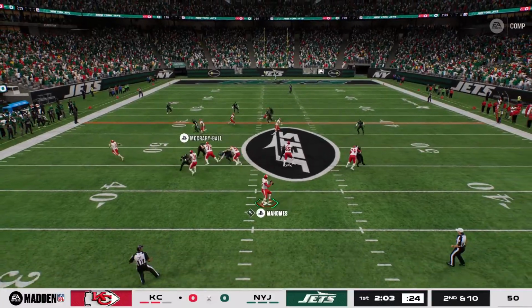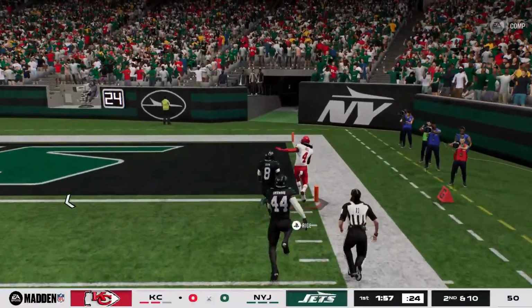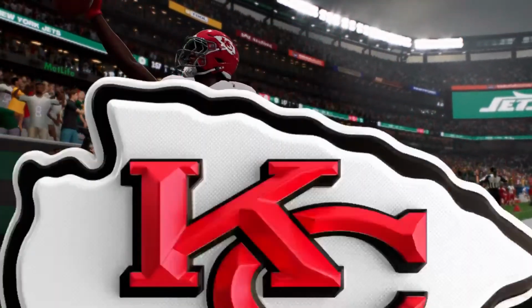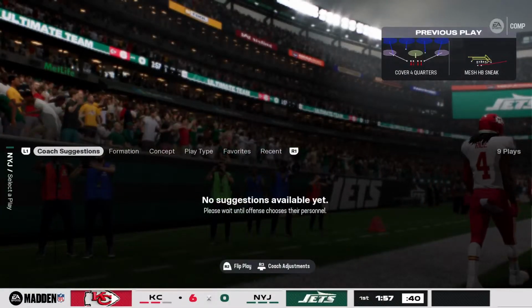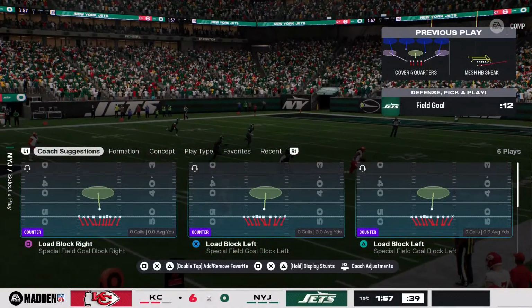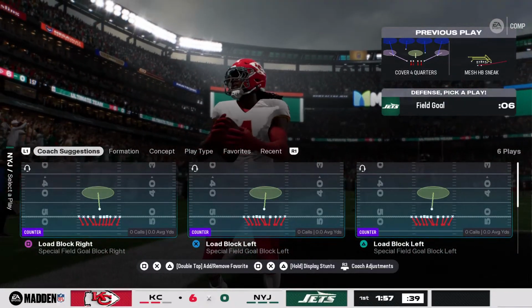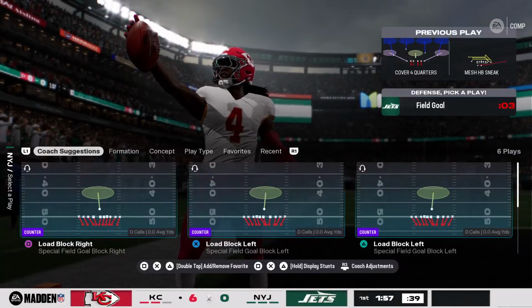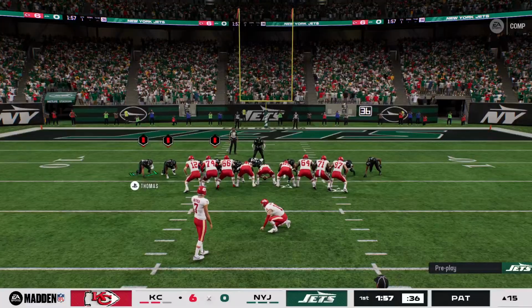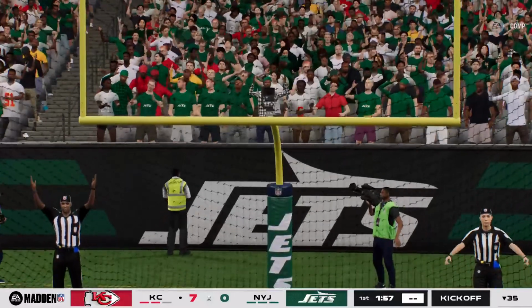Again, they'll throw with Mahomes. That ball caught. It's Rice. And all the way in for a Kansas City touchdown. Rashee Rice, 49 yards. And the Chiefs will claim the early lead as they're on the board first here tonight. Harrison Butker is on for the extra point. And his kick is good to make it 7-0 KC.